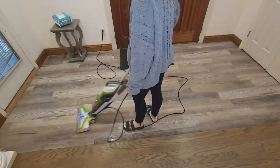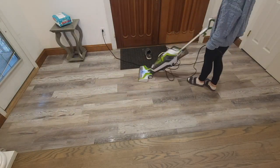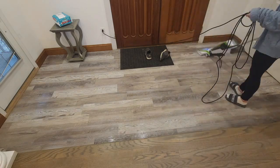Let me know if you know what this area of the house is called in the comments down below, because I could be right, I could be wrong. I have no idea.